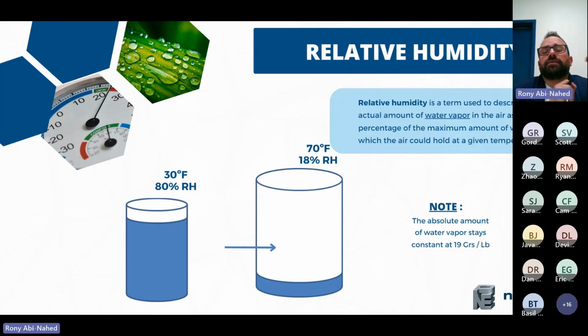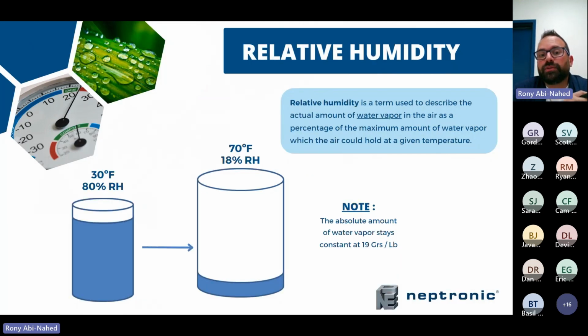If you take a bubble of air in winter at 30 Fahrenheit, even if it has 80% relative humidity, once you heat this bubble of air to 70 Fahrenheit, indoor conditions, now you only have 18%. Because warm air can contain much more moisture than cold air. So when you warm your air, the bubble of air can retain much more moisture, and that's the reason why we need to humidify, mostly in winter.